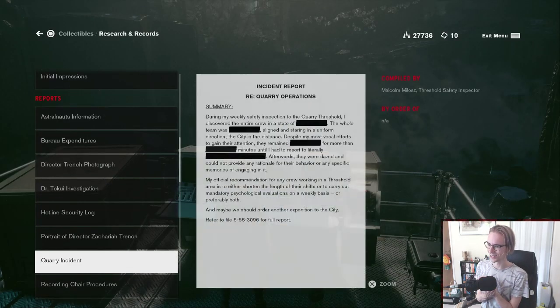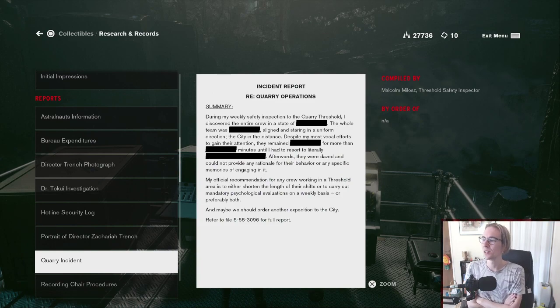The quarry incident. During my weekly safety inspection to the quarry threshold, I discovered the entire crew in a state of blank. The whole team was blank, aligned and staring in a uniform direction, the city in the distance. Despite my most vocal efforts to gain their attention, they remained blank for more than blank minutes, until I had to resort to literally blanking. Afterwards, they were dazed and could not provide any rationale for their behavior, or any specific memories of engaging in it. My recommendation for any crew working in a threshold area is to either shorten the length of their shifts, or to carry out mandatory psychological evaluations on a weekly basis, or preferably both.